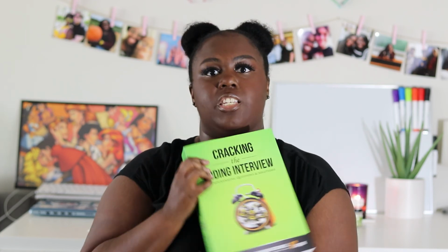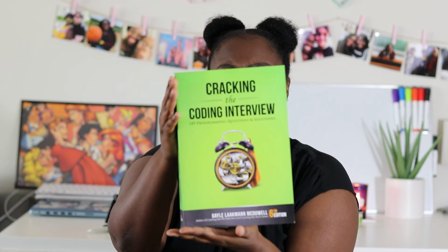So I purchased this one, which I'm pretty sure if you are familiar with coding at all, or if you're trying to get your first job, or maybe not even your first one in technology, you've heard of this book before. So I am excited to throw my hat in the ring at it and see how much I don't know, which is a little bit scary. But yeah, so that is my little mini stationery haul.